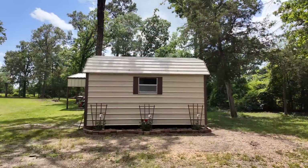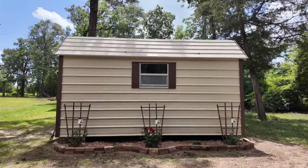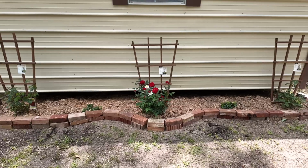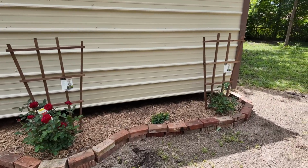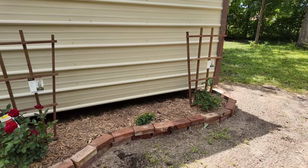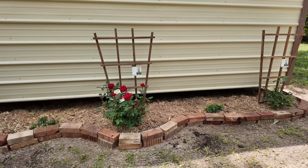But what I am most excited about is what me and Kara, she helped me, what you call a little retainer wall that I made here for this flower bed. And this was all just bricks that were just sitting over there doing nothing, that came out of an old torn down shed. I love how this turned out.